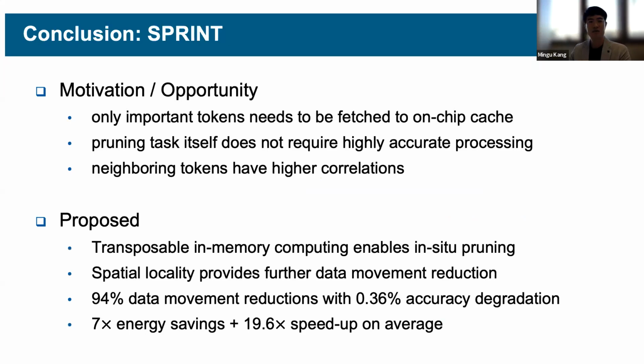So again, to summarize, we perform in-memory rough approximate pruning in the main memory. And then only the important tokens we fetch to the digital processor and we compute again. So then we could reduce 95% of the data movement. So this is the summary of this project.